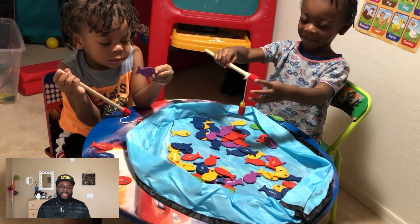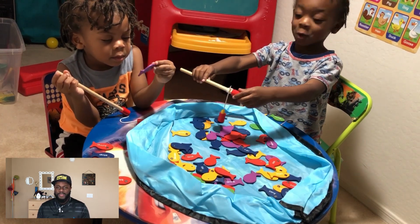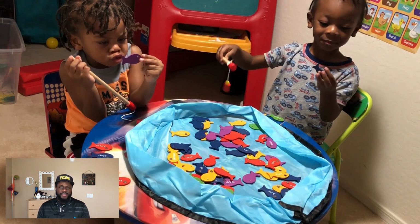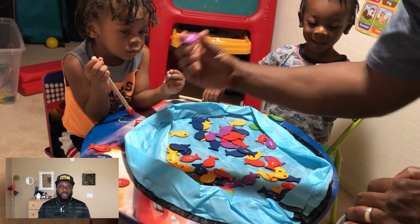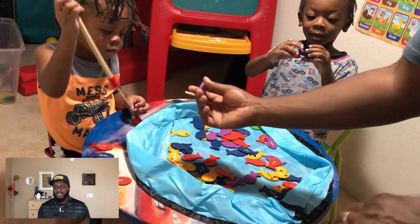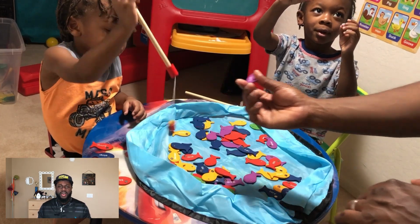Once you get your fish, you get to read your fish, and if you read it correctly, you get to keep the fish, and if you can't read it or read it wrong, then you're supposed to throw it back. But I don't really do that. We just try to read the fish, and I'll help them read the fish. They really like playing the game, and I also added a section onto the end where when we clean up, we count all the fish to make sure they're all there. That's an extra thing we threw in, and it allows them to practice counting.